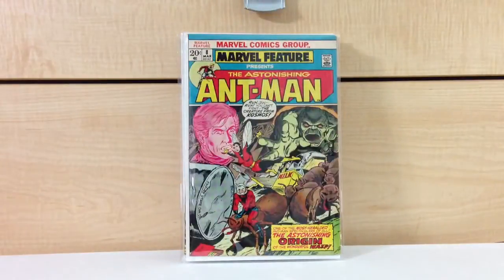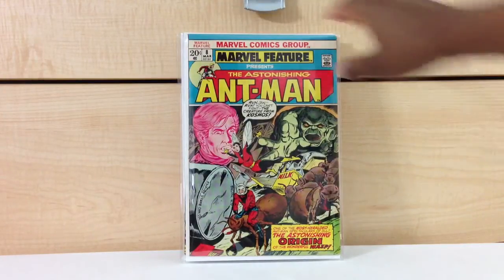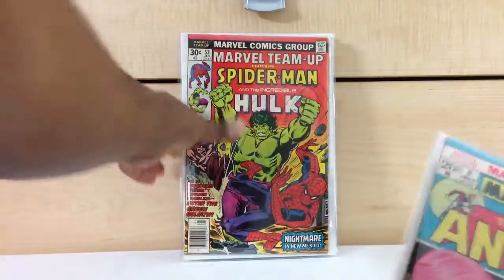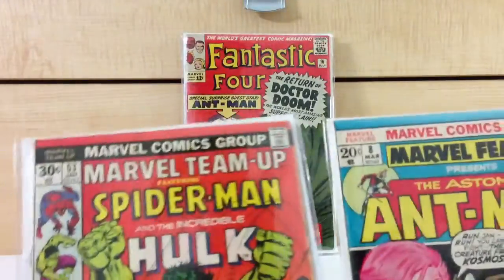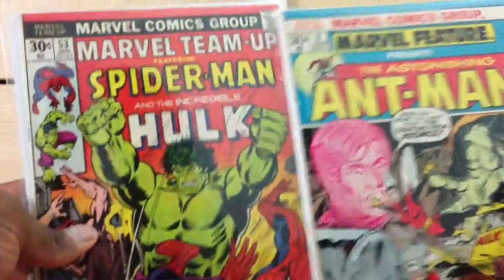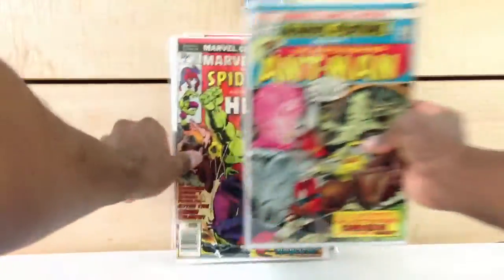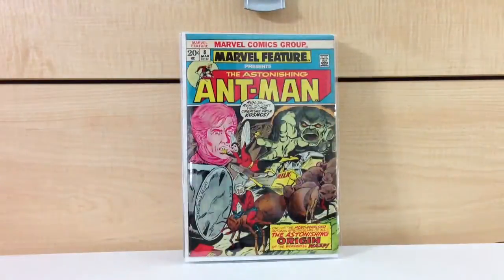Marvel Feature number 8. Now this one has the origin of the Wasp, and again another book that was on my list. Looks pretty good. I'd say these two books are in fine, fine plus, very fine minus. I don't like the overgrade, so looks good. I'm happy.